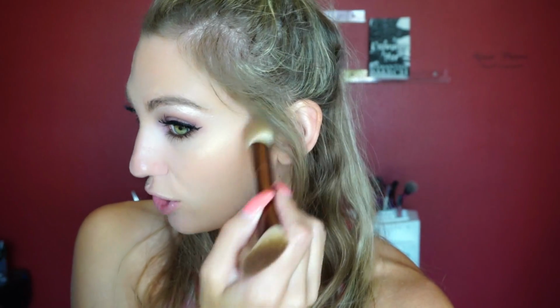I mean, it reminds me of the exact formula from the Pirates of the Caribbean. Super soft, doesn't show a lot of texture. Just a really nice, solid highlight.